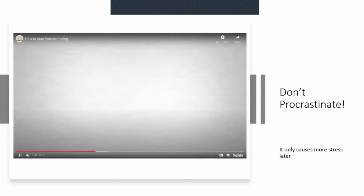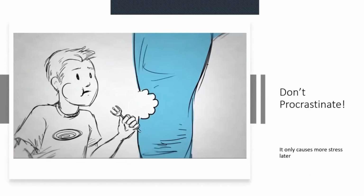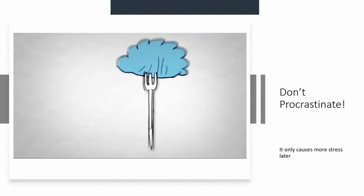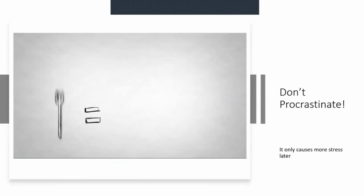Okay, are you ready? Step 1. Eat an elephant. Hey, how do you eat an elephant? One bite at a time. Look, what I'm saying is, you need time to digest, or you're going to make yourself sick. Reward yourself for getting through parts of the project, rather than waiting to reward yourself after the whole thing's over.